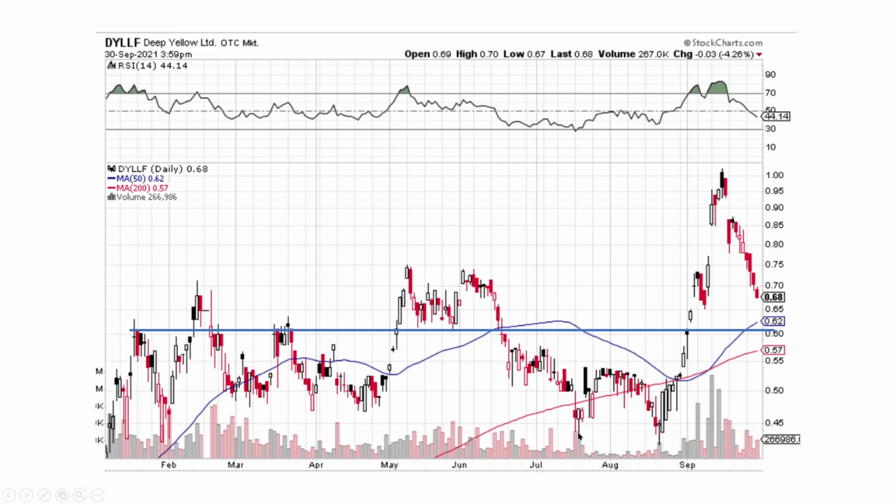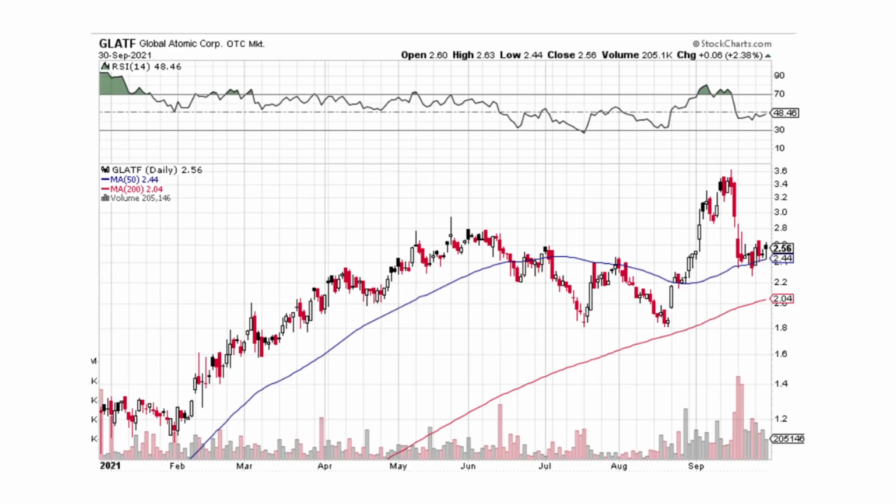A bullish engulfing is a big candlestick engulfing the ones before it, which means it's a statistical probability of moving higher. And those are what I'm looking for. I'm looking for a reversal thing. And Deep Yellow down here, I would be buying it if it were me.